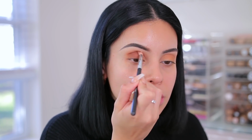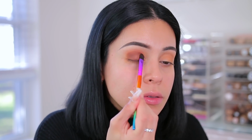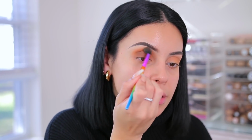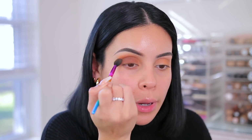So I like to usually keep videos like this with looks that are just very neutral and simple and easy to follow. I'm just using a different brush just to really pack on that color. I'm gonna use a shimmer or a glitter, so it doesn't really have to be perfect. I'm gonna take a little bit more of the shade Tart. Ooh, I love that. I love that Tart color because it's like the most beautiful, like mustard shade. It's so wearable though.